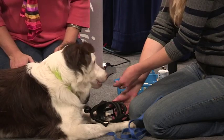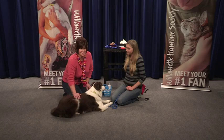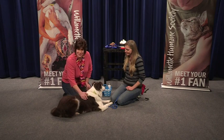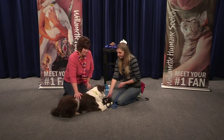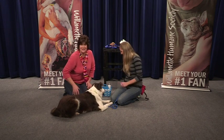Right. We're taking something that means nothing to the dog yet, because it's his first time seeing it. This particular dog does not use a muzzle and has not been trained to wear a muzzle, but we knew he'd be a good model for this because, I mean, look at him. Yeah, he's pretty relaxed. Easy and relaxed to work with.